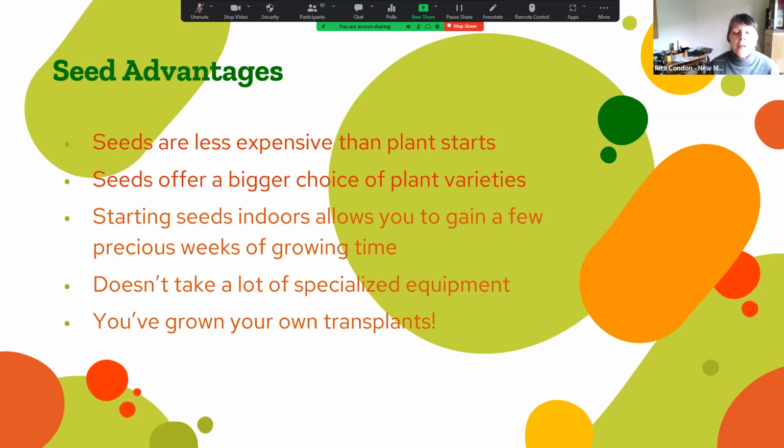There are earlier harvests. You're able to plant seeds earlier, for instance, in a covered raised bed or in a greenhouse, and be able to set them out right after the last frost date so that they mature and you can start harvesting earlier. Starting seeds, as I said earlier, is not hard. Starting them indoors, even in a window inside your center, allows you to gain a few weeks of precious growing time. It doesn't take a lot of specialized equipment.